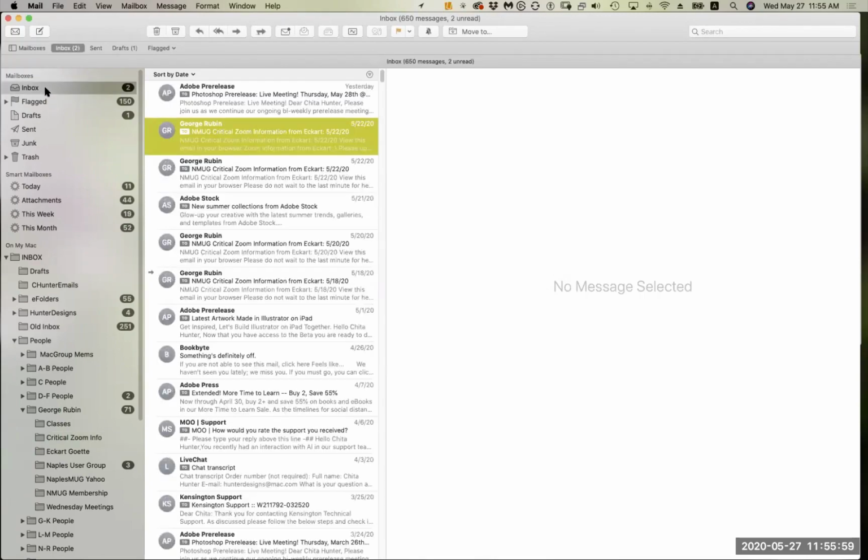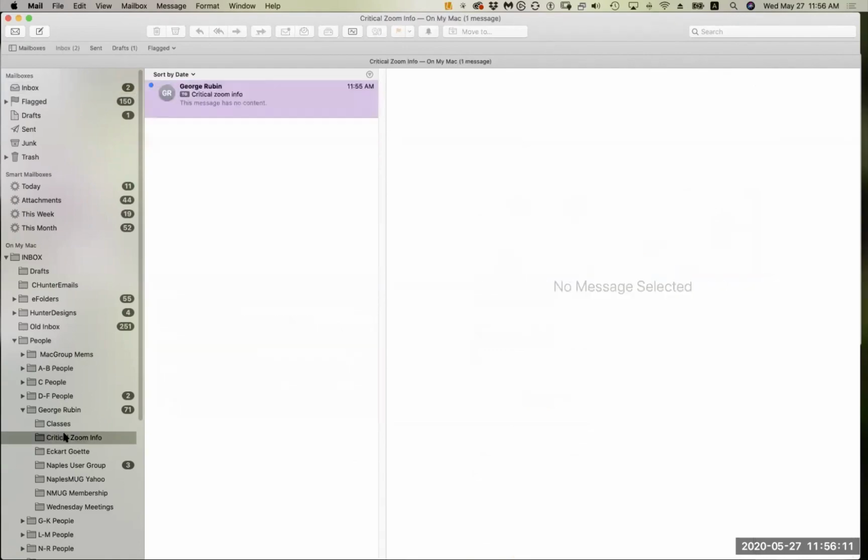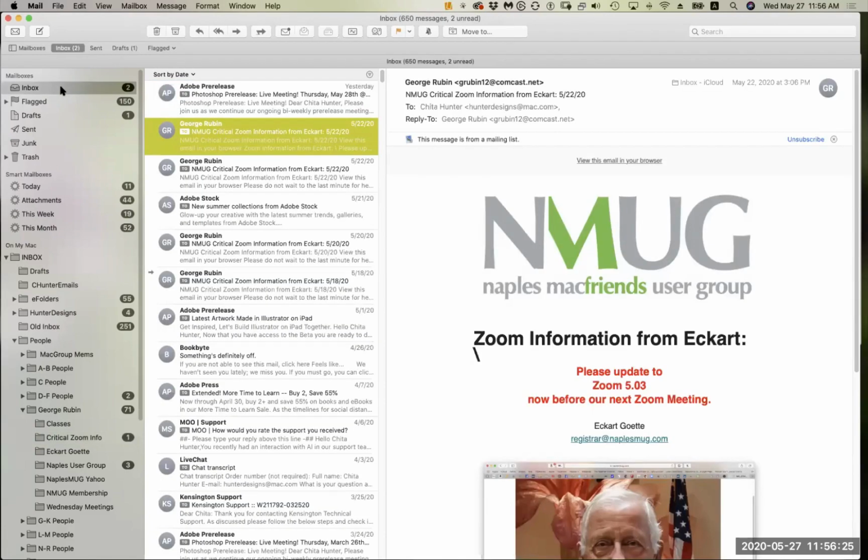And so right now, nothing shows up in the inbox. Downloading one message. So it doesn't show up in my inbox. The app just told me that it's downloading one message. And let's see. There's George's message with the rules applied to it. So rules can allow you to sort your emails into different locations so you don't have a lot of emails cluttering up your inbox. So any questions about anything so far?